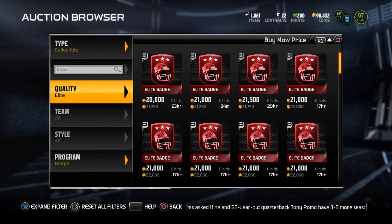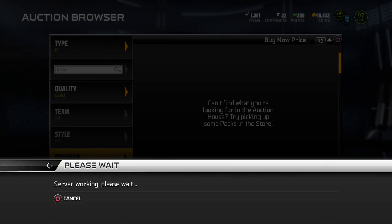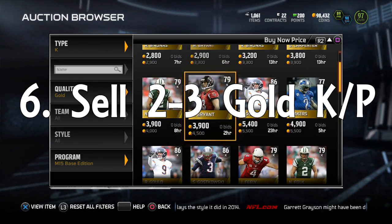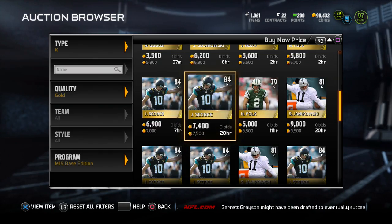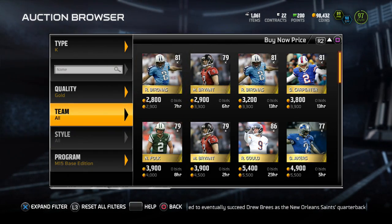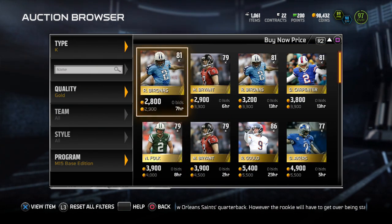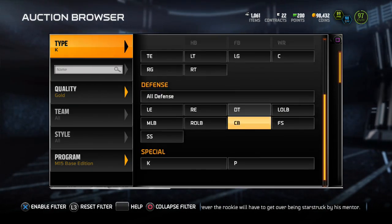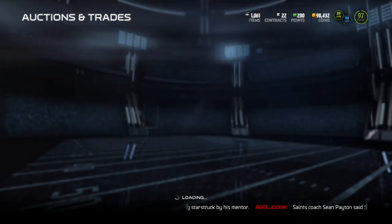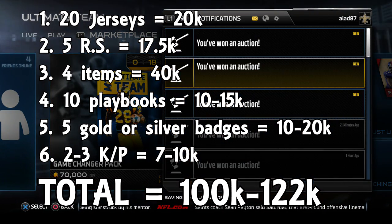All right. So what's my last tip? Number 6 tip for you guys is something I always said before, something that still holds true to this day. You want to sell 2 to 3 kickers or punters. And as you can see, kickers are still going pretty high because they go into the kicker punter set. They're kind of hard to come by. I think this is mine. Yep, that's mine. So you sell 3 of this, that's an easy 10 to 15K additional. Look at it, still going pretty high. And that's number 6. And then if you add all those up, that gives you about 100 to about 125K per day to do that.